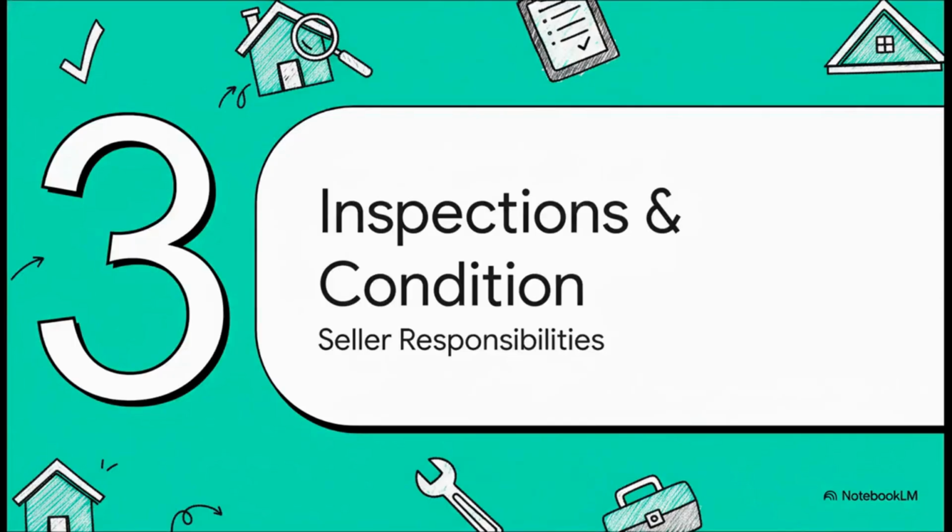Okay, the money part is sorted out. Now we're moving on to the actual house itself, its physical condition. This part of the contract is all about inspections and what you're responsible for.